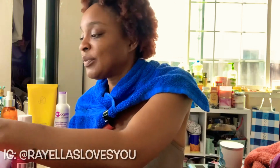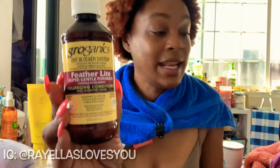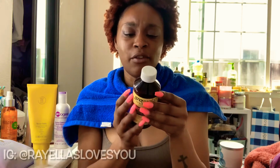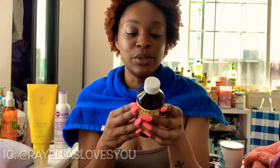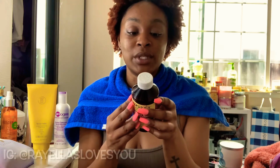So, with that being said, I'm getting ready to put my conditioner in. I need to go get me a comb. It's all the way over there. I'm going to go get me a comb, and then you're going to see me apply this. I believe this only stays there for about 5 minutes. Yeah, from 3 to 5 minutes. So, basically, it says to shampoo your hair with the hair fattening shampoo that I just used, and then apply a generous amount of the volumizing conditioner from the root to the ends.